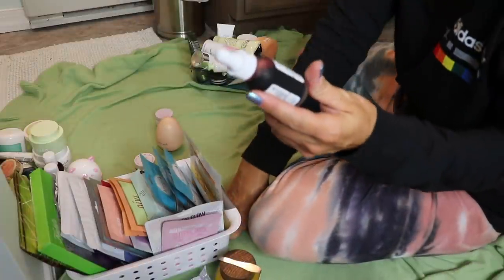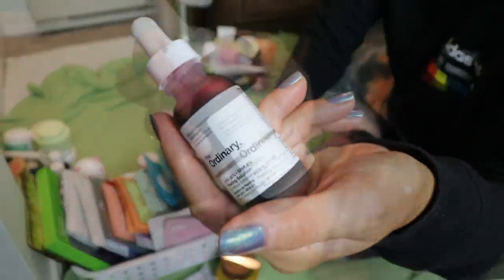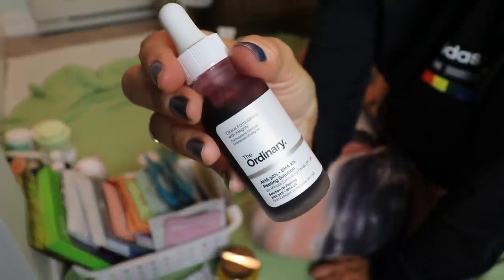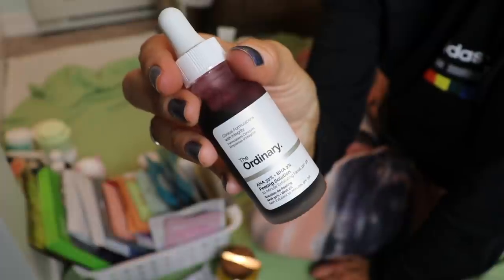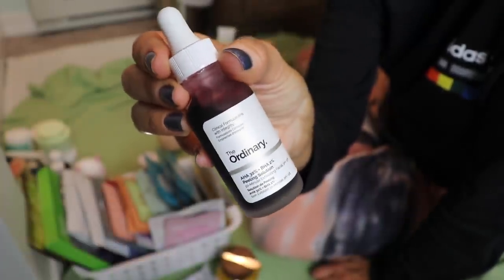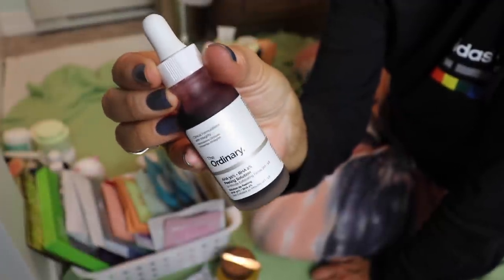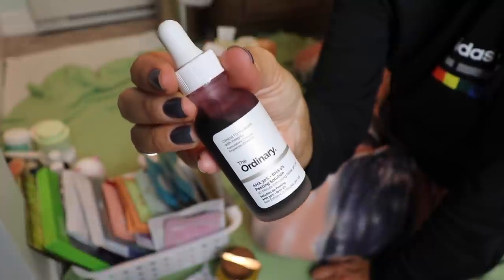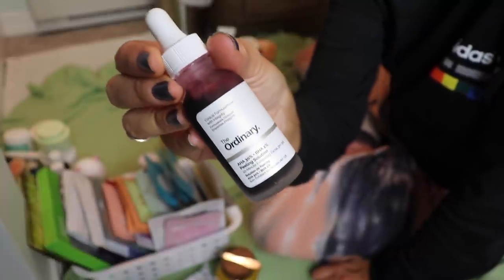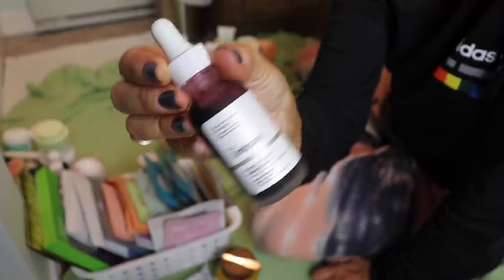I have the Ordinary, what is this called? AHA BHA Peeling Solution. It is not expensive. I feel like it's around $10, if that. If you're a fan of acids and you have not tried this, you need to try it, bottom line. I would even say get this before the baby facial because that one is hella expensive. This is super inexpensive and it freaking works.